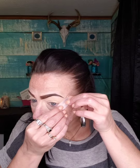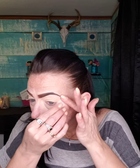All right, so tape on. If you have a super sticky tape, stick it to the back of your hand first. The reason I do this is it leaves a nice, clean line for later, and it just makes things super easy.